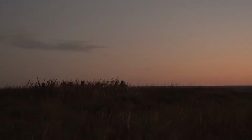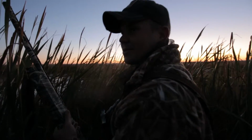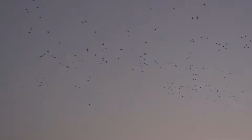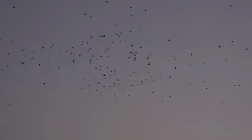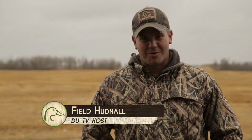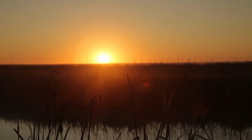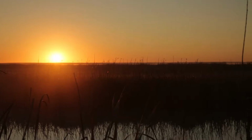Nice job. Opening day knocked the skunk off right off the bat. When we got to the airport in Montana, there were hunters everywhere, but there were a lot of rifle cases and a lot of bow cases. I didn't see many waterfowl hunters. When you think of Montana, you think of big game, but we're going duck hunting, and it's going to be a lot of fun.